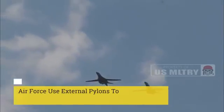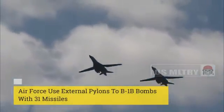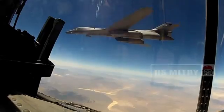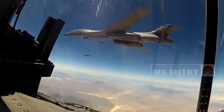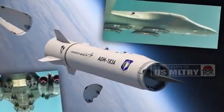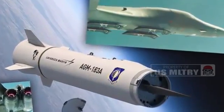Air Force wants to use external pylons to arm the B-1B bomber with 31 hypersonic missiles. The configuration would revolutionize the B-1's standoff strike capability, and it would keep the jet relevant as it enters the twilight of its career.